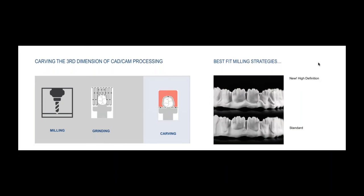So as you look through the process here, basic milling is kind of easy today. And the grinding is even kind of easy.